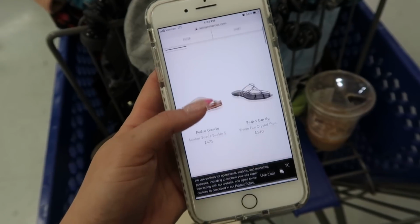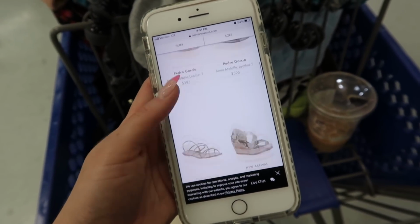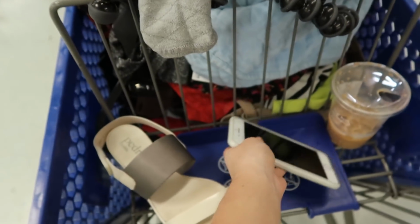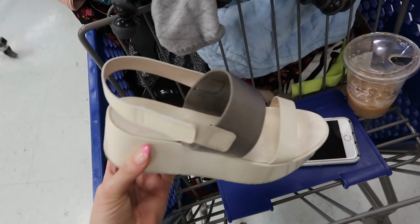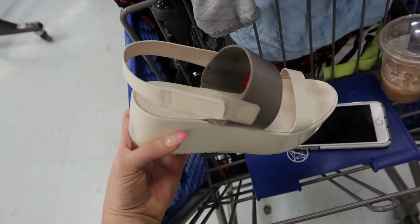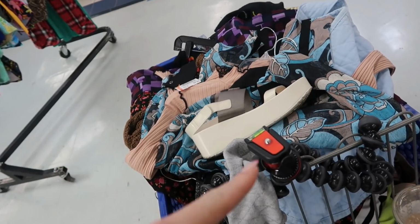my size, fit perfectly. I looked them up on my phone, and look how expensive these shoes are. Such a score. Literally what I was trying to find on my Pinterest board. I just got probably at least a $400 pair of shoes for $7.99. Going in the cart for sure.